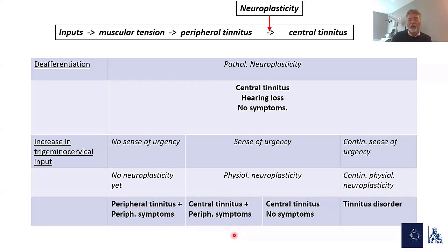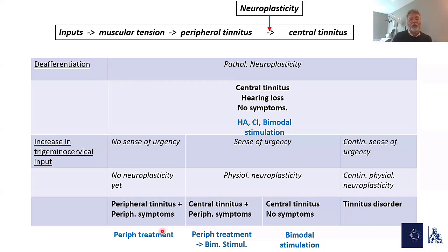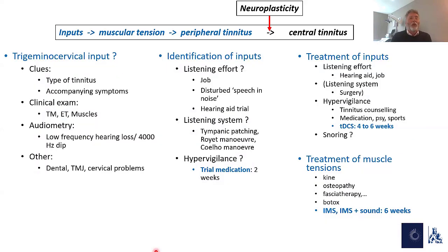So we always treat these patients with first peripheral treatment, and then if the tinnitus remains, we go to bimodal stimulation. If the tinnitus is purely central, of course, it's bimodal stimulation without peripheral treatment. So this is how we do it in listening clinic. This is fairly easy to see if there's any trigeminal cervical input. Is it differentiation or trigeminal cervical?